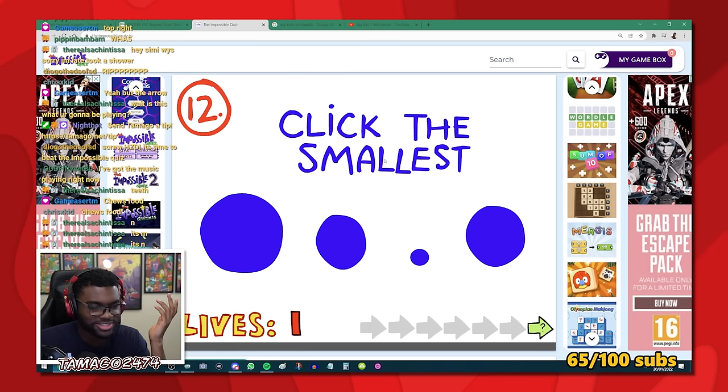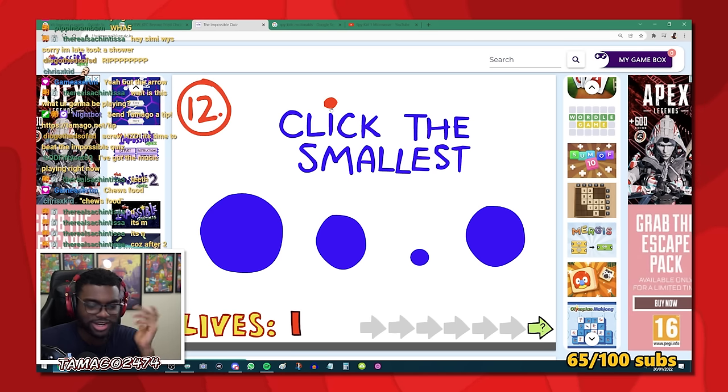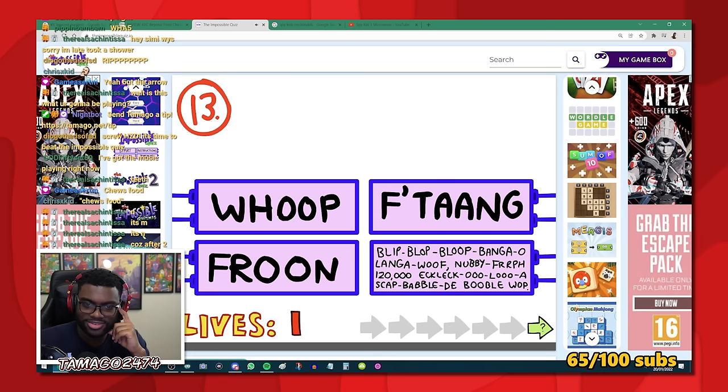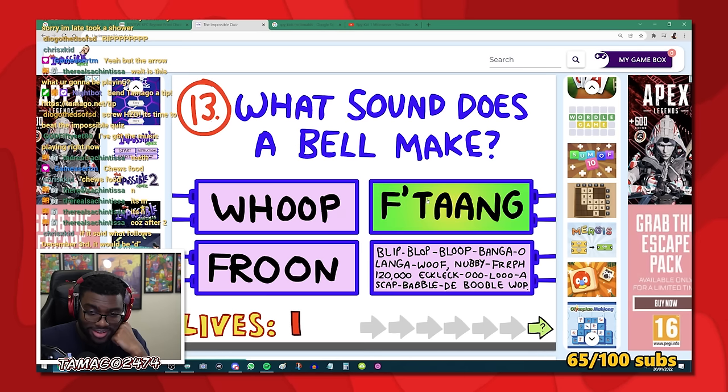Task 12, click the smallest. I actually remembered this one. What an out of place lowercase letter amongst the all caps typography. Question 13, what sound does a bell make? Well, let's just give another listen to the bell that rings upon getting a correct answer in this quiz. Sounds like a fatang to me.